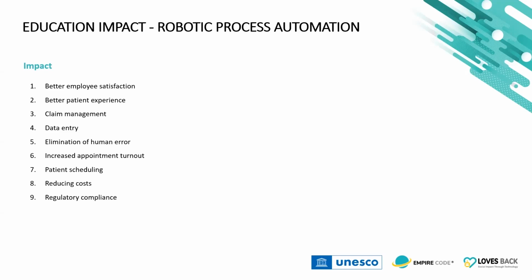Seven, patient scheduling. With the involvement of RPA technology, patients can schedule their appointments on their own without the intervention of hospital employees. This application can also improve customer relations, since patients can arrange an appointment much faster.